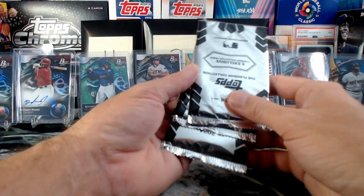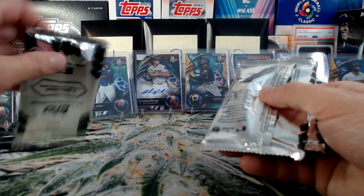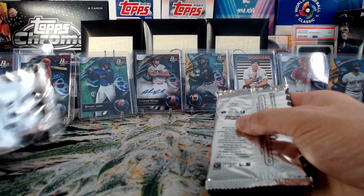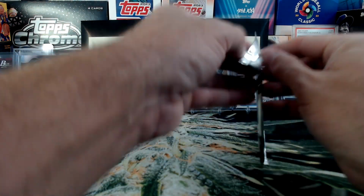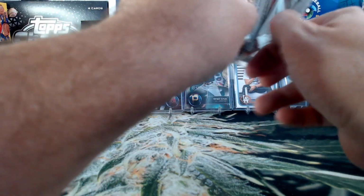All right, three packs to go. Not much to write home about for the giveaway. Let's get these ones all at least separated. Oh, the glue. All right, here we go.